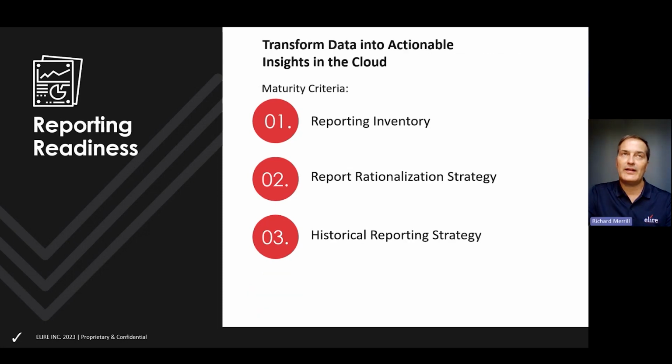Now, when it comes to cloud, one of the great benefits of making the migration is that there are a lot of improved tools to really transform your data into actionable insights. So we just got done talking about transforming your data, but it would be remiss to think about the journey to cloud without also thinking about transporting your reporting and really understanding your reporting readiness. That can begin with a simple reporting inventory. What are all the reports I use today? What data is on them? How are they created? How are they distributed?